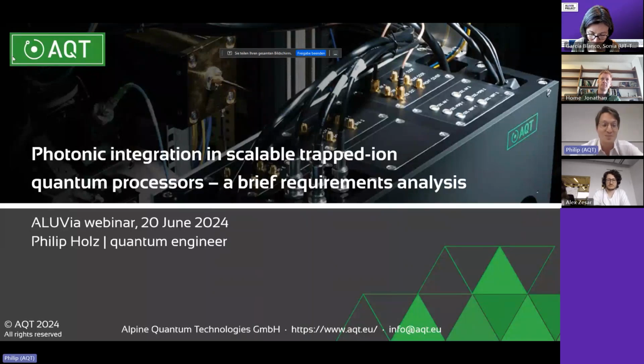So today I'd like to talk about photonic integration in scalable trapped ion quantum processors. That's a vast topic in a way. So in the 20 minutes that I have, I think I'm just going to manage a brief analysis of requirements of the involved technologies.